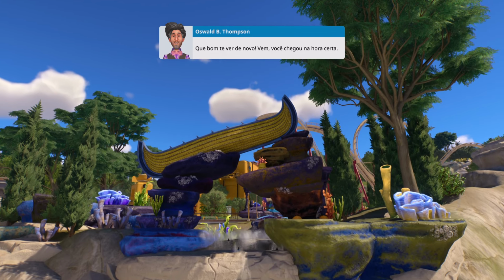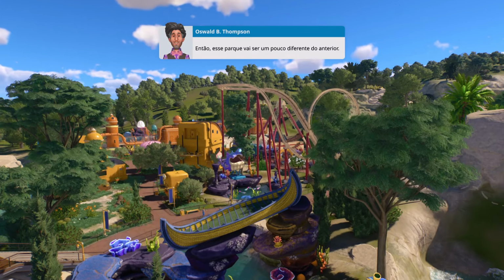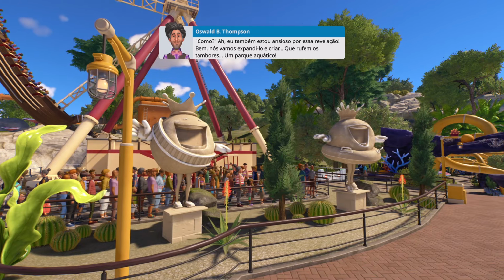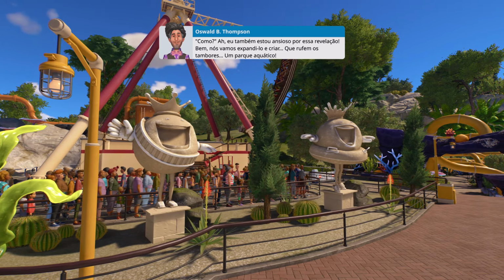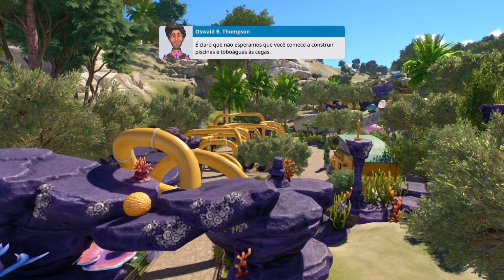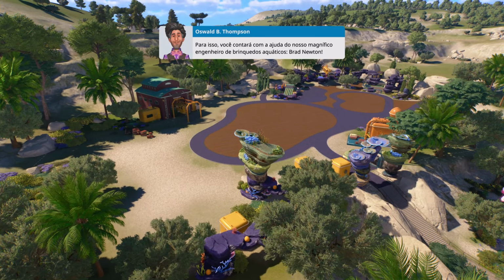Again. Come along, you're right on time. Now, this park is going to be slightly different from the previous park. How? I hear you cry out in anticipation. Well, my eager beaver, we're going to expand this park into, drumroll please, a water park. Of course, we wouldn't expect you to start building pools and flumes all on your own. So, I'd like to hand you over to Brad Newton, our very own water ride engineer.